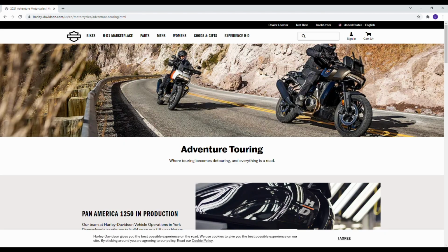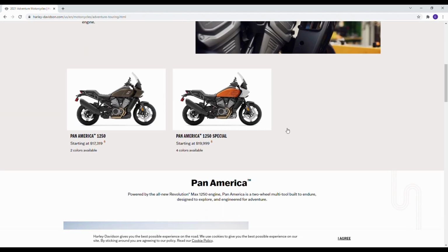So this family consists of the Pan America and the Pan America Special, or S. Both of these have the same motor platform as the new Sportster S. They actually had this engine first, the Rev Max 1250. It's tuned a little bit differently, aimed at a little bit more horsepower, whereas the Sportster S is aimed primarily at the low-end torque end of the power curve. Basically the same bikes. The Special has a bit more technology.